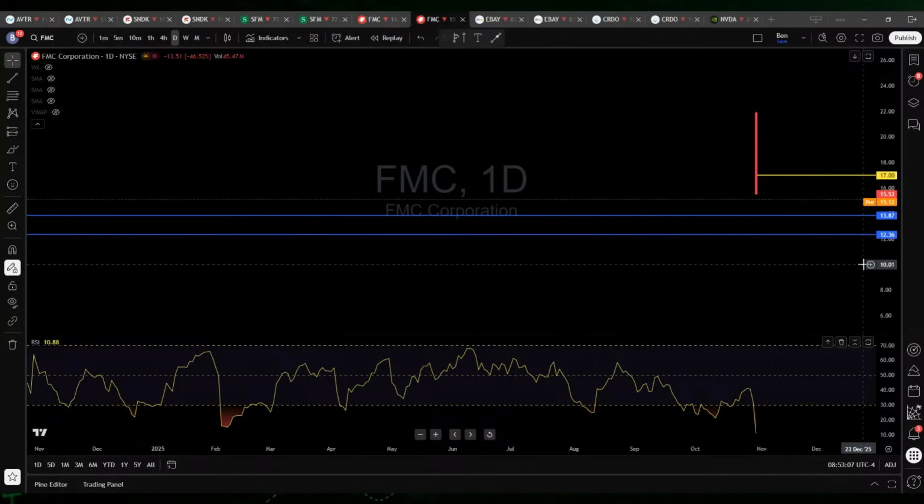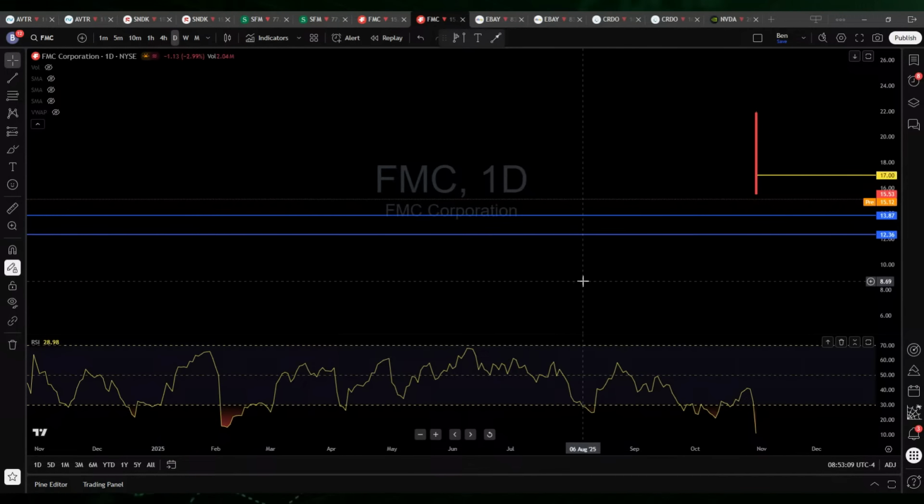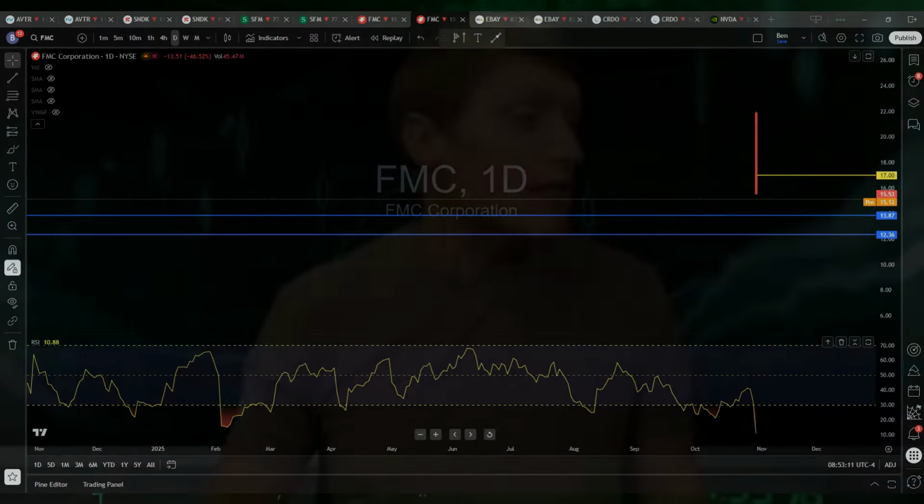Additional support level is $12.36. So overall, I'm loving the charts of FMC. You're into some pretty significant support, especially if we can push down a little bit more. And this could be a good swing trade or more of a long-term investment. You can probably get 15, 20, 30, even 40% to the upside, especially when something's beaten down 45 to 50%. You don't need a significant bounce to get pretty good returns on this investment.